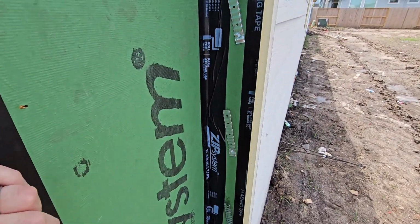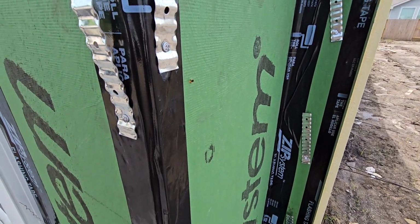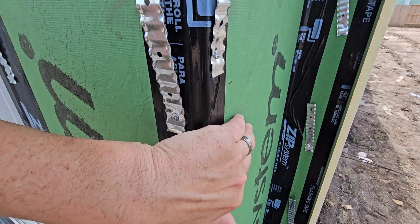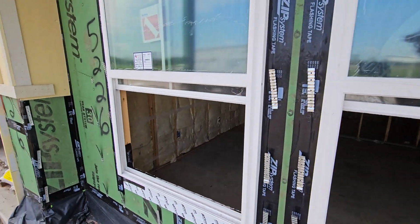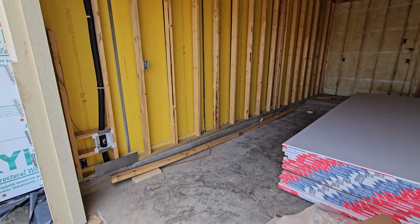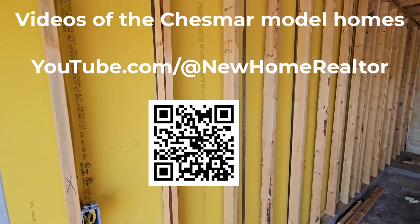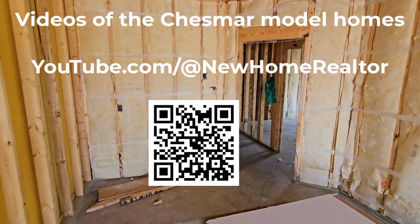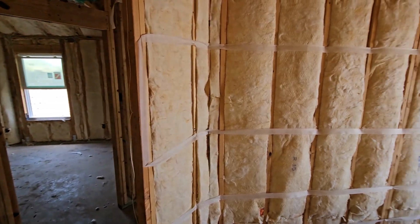Now they got the cement fiberboard here on top of that. But basically, whenever you see green, that's going to be a moisture barrier already built into the board, so they don't have to have an additional moisture barrier, right? So they basically do OSB around the entire exterior perimeter of the home, and it makes it super strong. It looks like they just got done insulating.